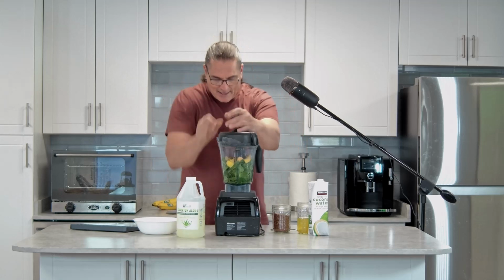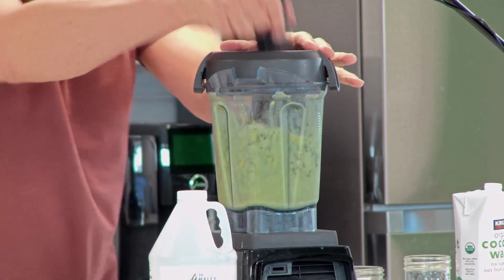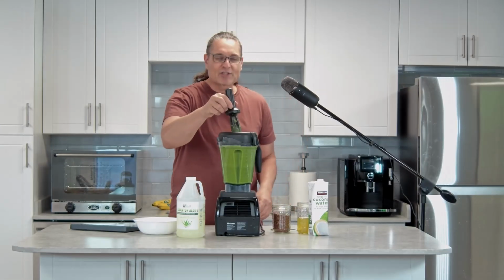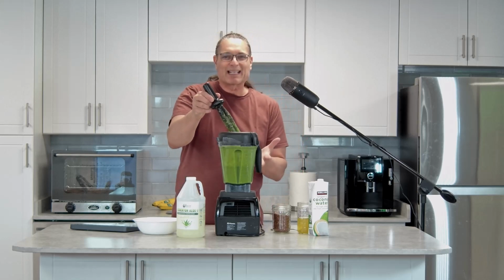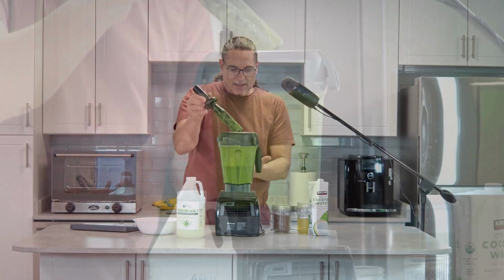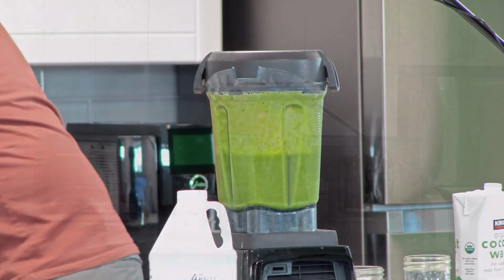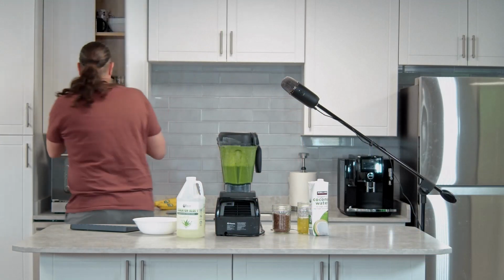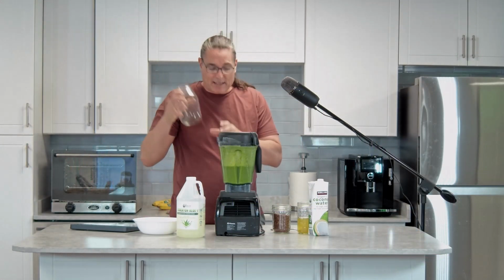Let's blend the ingredients. I should have mentioned, one thing I love to do when I'm preparing a smoothie, I like to think about what it's going to look like when I'm done. Look how delicious that is. Look at all the wonderful green in there. I can't believe I forgot to get a glass out. I'm not done. I'm not done making this yet.